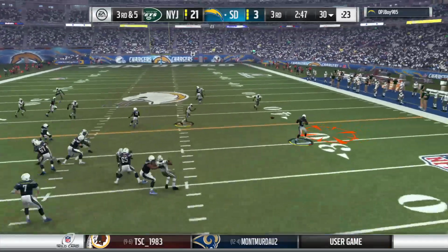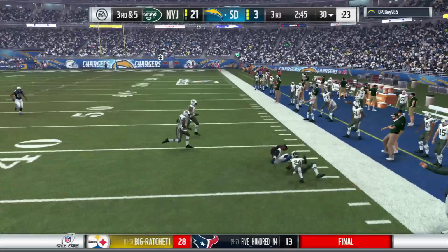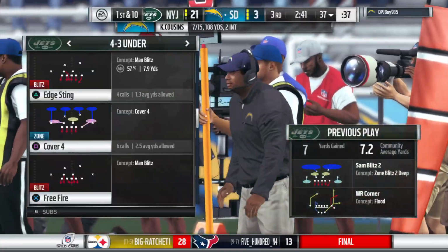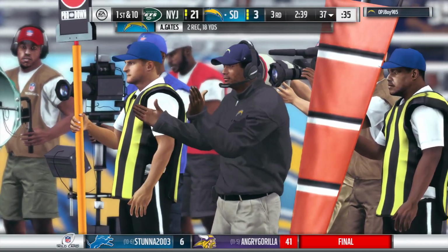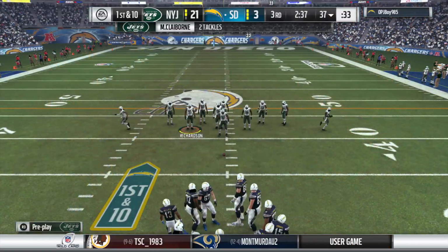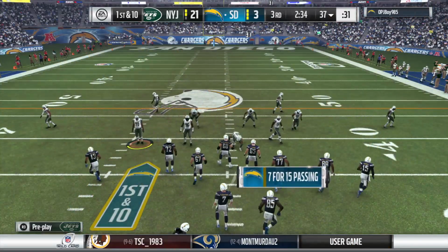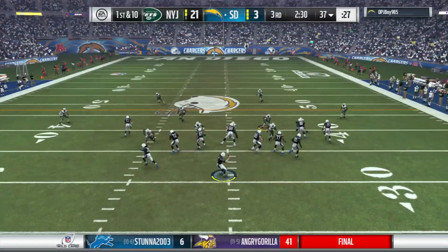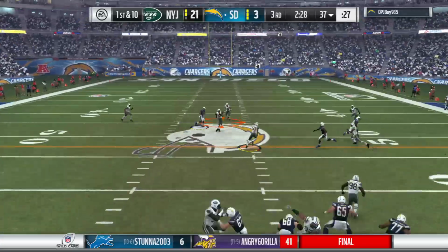Cousins from the gun on 3rd. And he's got his man in stride, complete. And he will have a 1st down as they get him to the ground at the 37. Obviously, this has not been a banner game throwing the football. So what you got to do, you got to kind of down focus, don't you think? Find the tight end, take some easier completions. The interception last drive there.